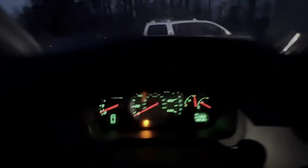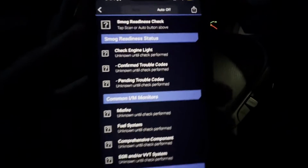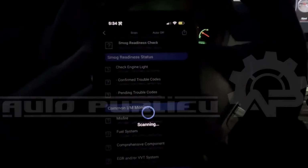Here you go, guys. Even after driving it for another 100 miles, so you can see 116 miles now. Let me go scan it. Yeah, the engine light's still not on, and it's going to stay off.